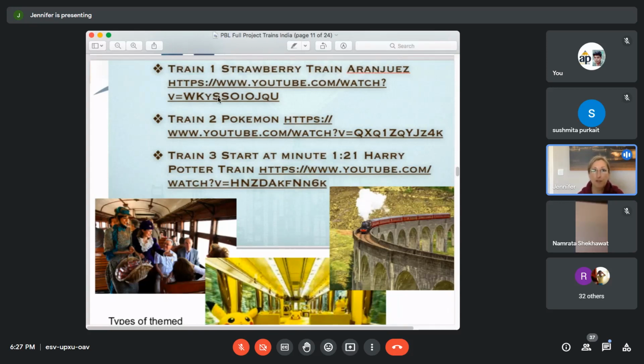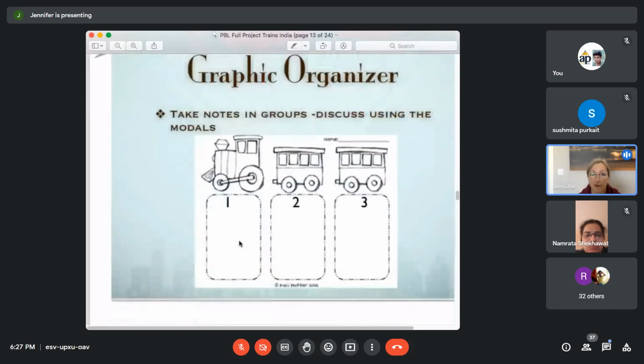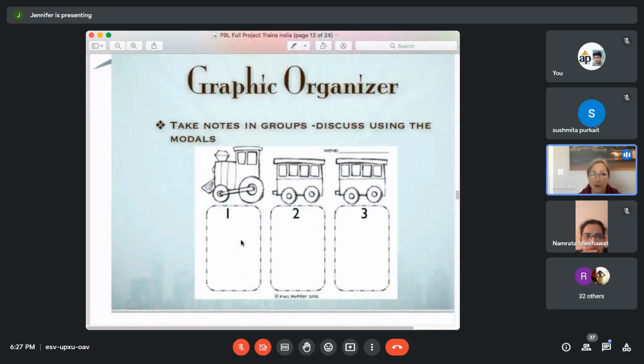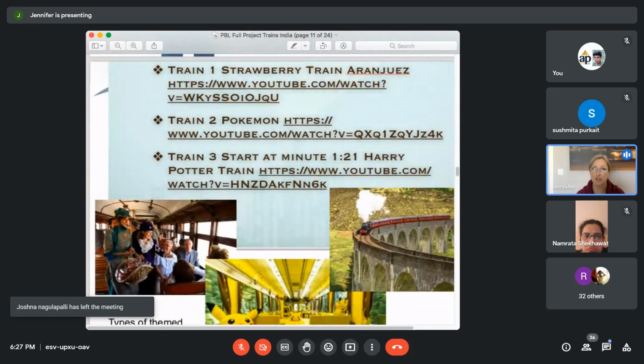So the first train is the strawberry train in Aranjuez. This is in the first picture you can see on the left. This is a historical train, and it has actors, and they have strawberries that they give the passengers. And the train goes from Madrid to Aranjuez, and they act on the train. So I'm going to have the kids with, let me show you this, a graphic organizer. And as we watch each video, we're going to take some information. What makes this train unique or interesting or different?